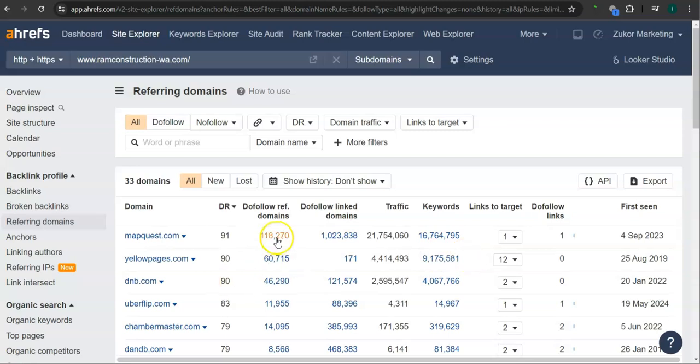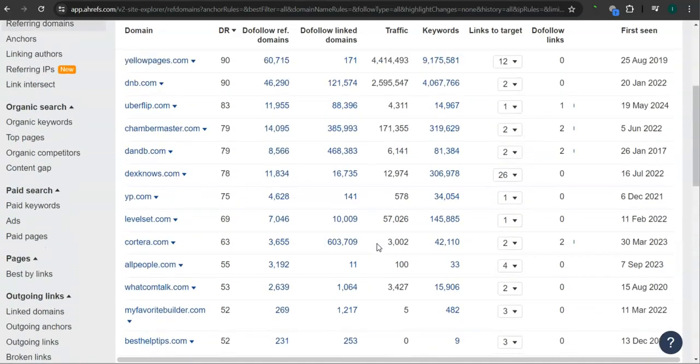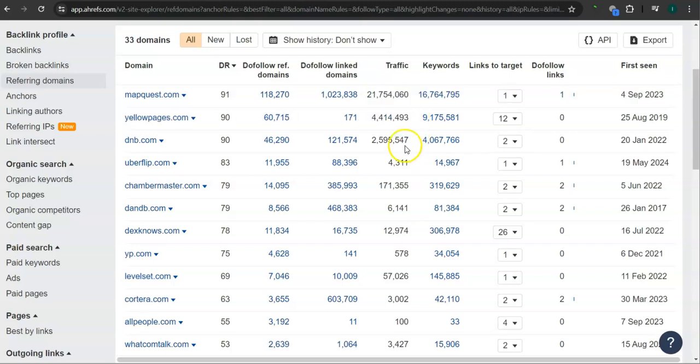So here, these are all the referring domains that they have. For example, mapquest.com, popular website, 91 for the trust rating, and 21.7 million traffic in the last 30 days. Another popular website here, Yellow Pages, 90 for the trust rating and 4.4 million traffic. And Chambermaster, 79 for the trust rating and 171,000 traffic in the last 30 days. And there's still a lot more. So if you attain these high quality websites as your referring domain, especially the ones with the most amount of traffic here, then that's going to help boost traffic into your website, and that's going to bring in a lot of work.